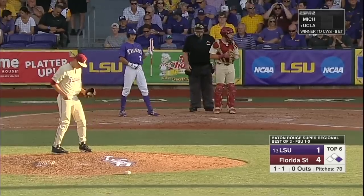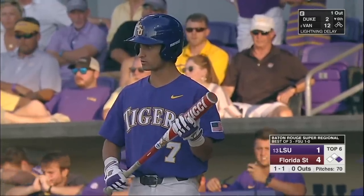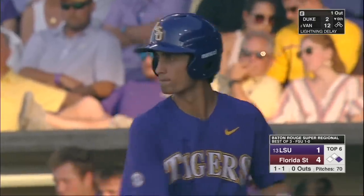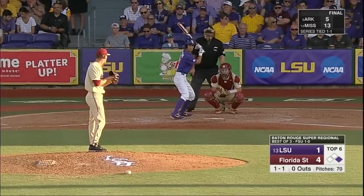So DiGiacomo's in there for offense. Yesterday it was defense. Hal Hughes was in the lineup. DiGiacomo more offensive, can really run. But when he has seen that elevated fastball today, we saw it in his first at bat, he has not handled it. I would stay with that.